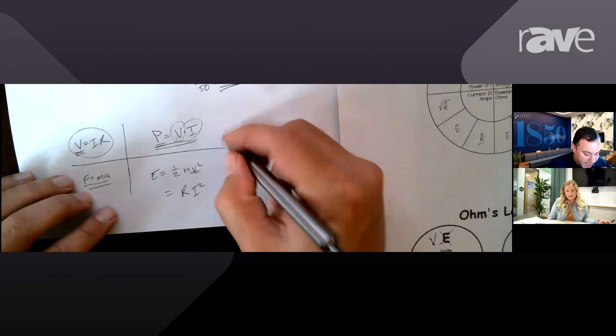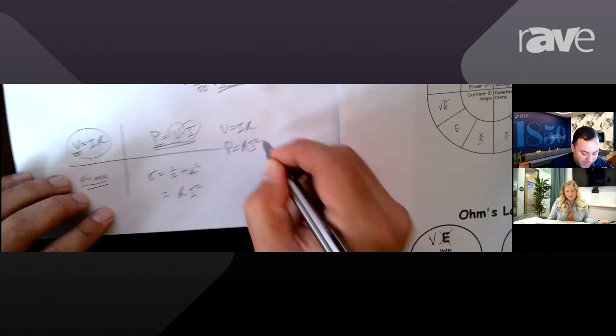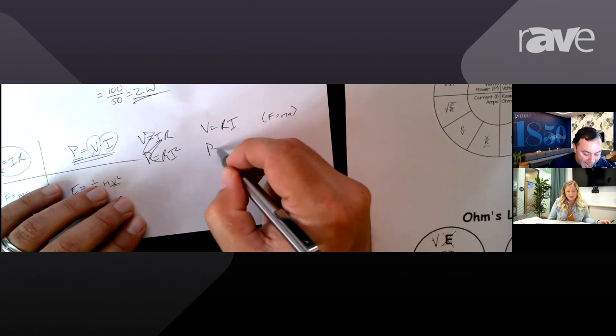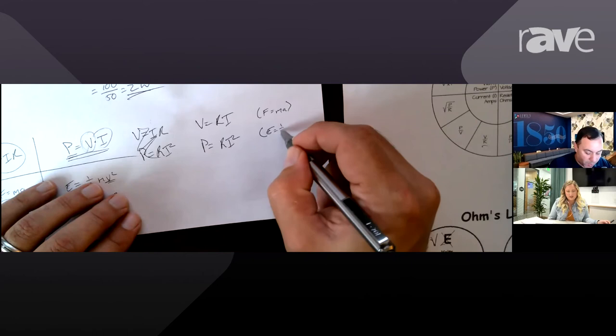So if V is equal to IR, power is equal to RI squared. I messed it up. So V is equal to RI. Yeah. So that has hints of force equals mass times acceleration. And now power is equal to RI squared, and that has hints of energy equals 1/2 mv squared.